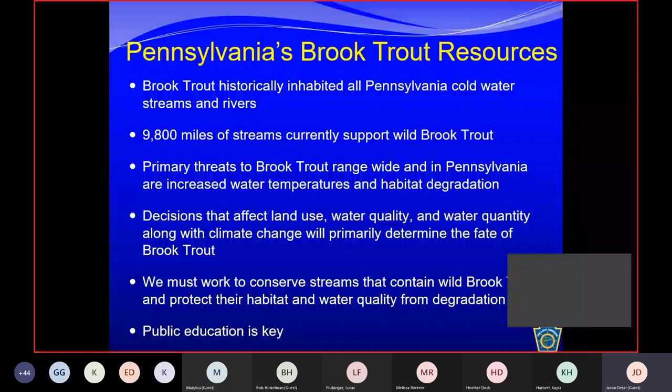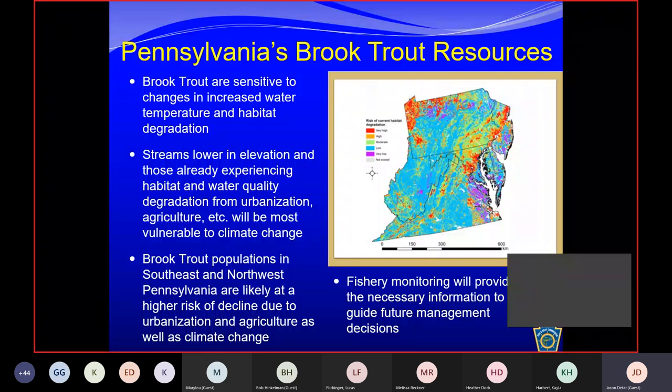So just again to talk a little more about some of the threats facing brook trout. Brook trout are sensitive to changes in increased water temperature and habitat degradation. Streams lower in elevation and those already experiencing habitat and water quality degradation from impacts such as urbanization and agriculture will be those that are most vulnerable to climate change.